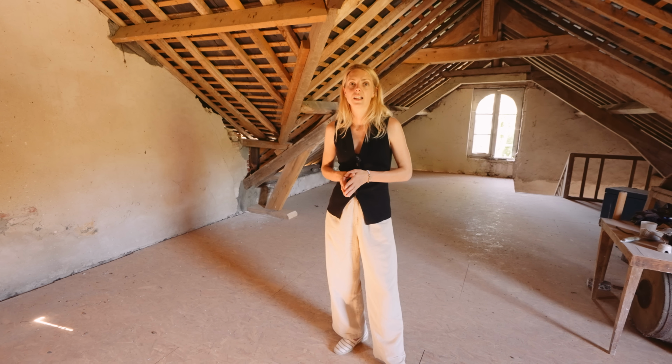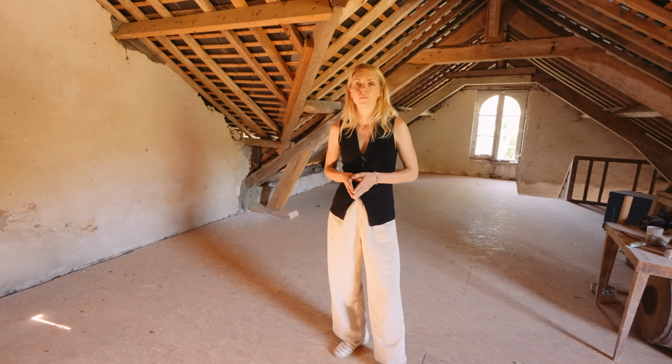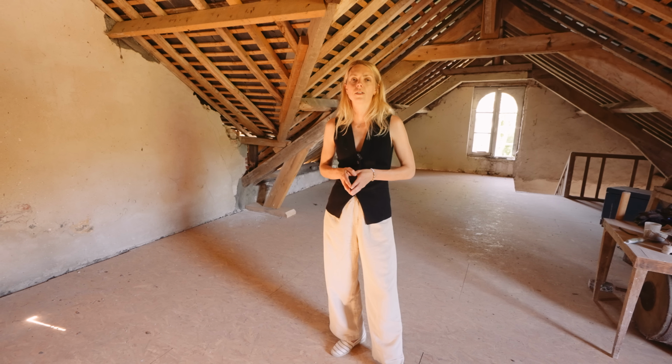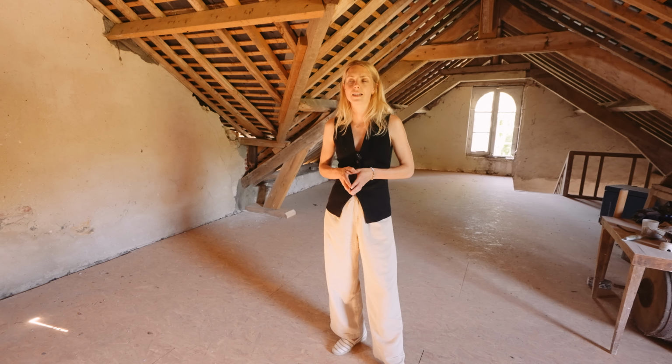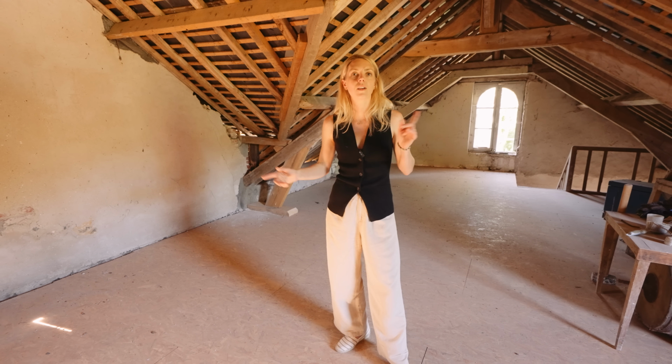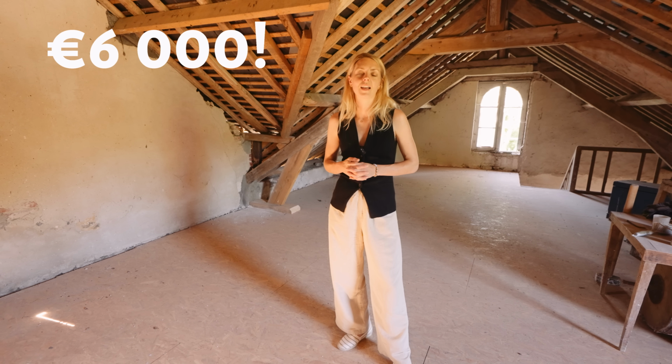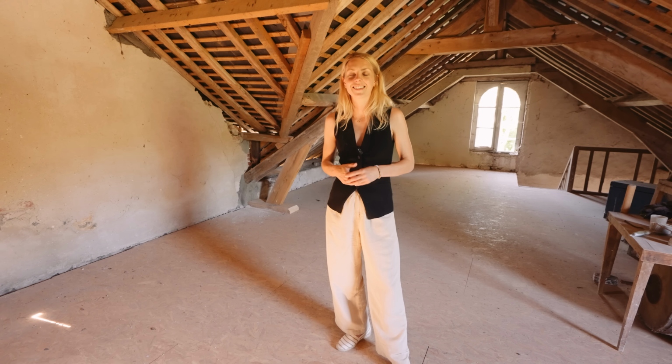How much would the paint be for a house like that altogether? I say it would be about 10,000 in paint. Or maybe less. No, that's too much. 6,000 maybe. I'd need to calculate because I don't know the square meters and what we're planning on doing here, but yeah, 6,000. I don't know. Just to keep in mind. Let's speculate. Let's say 6,000.